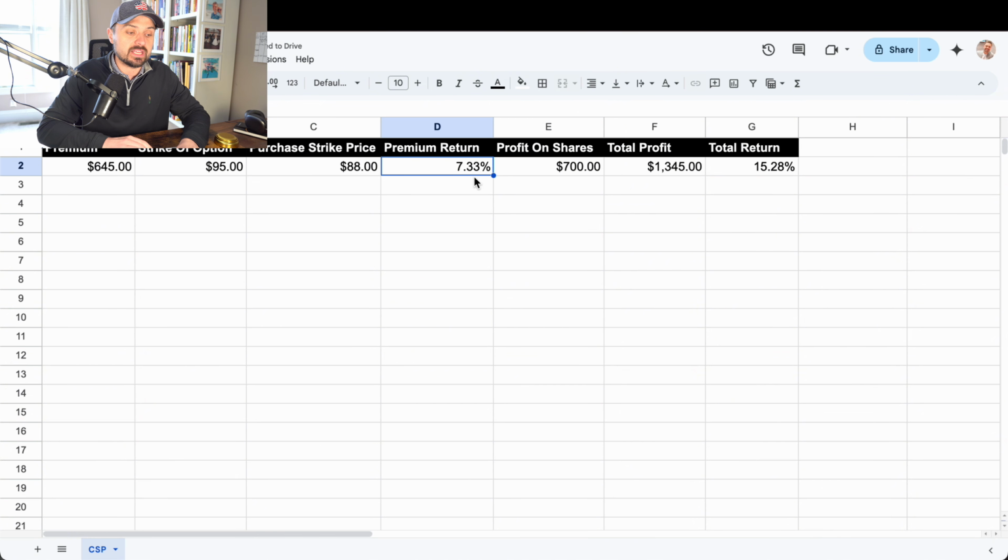Our premium return is 7.33%. That's basically just taking the premium, dividing it by 88 times 100. Your profit on the shares, if you end up selling your shares in this situation, will be $700. Now, this is only on one contract, FYI. So if you have 23, 24 contracts, you just times this by 23. So $700 times 23, and your total profit would be $1,345.